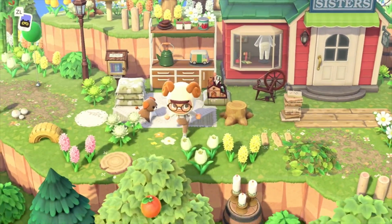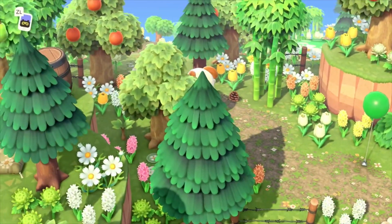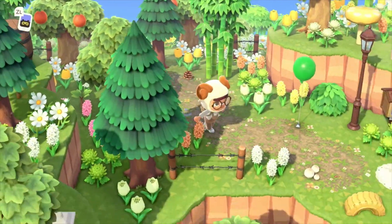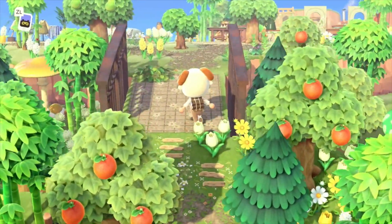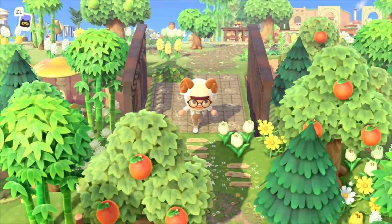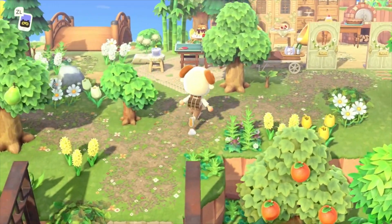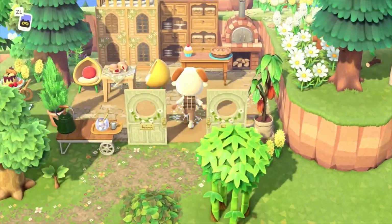So beautiful. Okay. Let's head this way. Oh my gosh, this is beautiful. I'm probably gonna say that a lot, so I'm sorry, but... Oh, I love this bridge that he built. Let's see this little area right here.